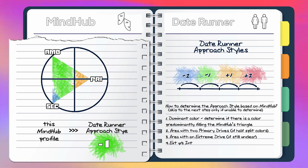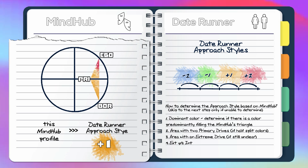In this example, we have a person with ambition, security, and principles. There are 3 colors within the shape, but the dominant color is green, meaning that this profile is a -1. This profile has ego, boredom, and principles. The dominant color is orange, so we see a clear +1. Let's see some more difficult to determine examples.